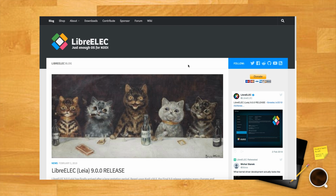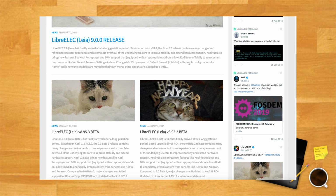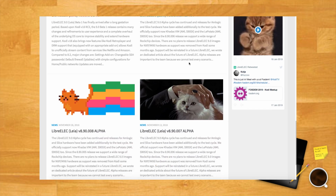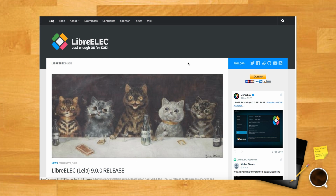LibreELEC. If you're looking for a Raspberry Pi to replace your Roku or Apple TV box, LibreELEC might just be what you're looking for. The LibreELEC website describes the distro as just enough OS for Kodi, and that's exactly what it is. If you're not familiar, Kodi is a popular media center software.